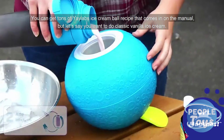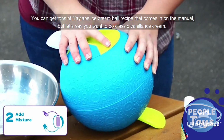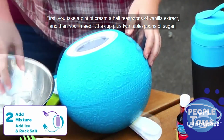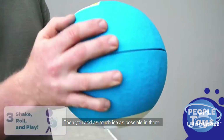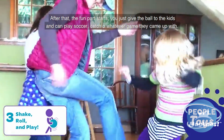You can get tons of Yaylabs ice cream ball recipes that come in the manual, but let's say you want to make classic vanilla ice cream. First, you take a pint of cream, a half teaspoon of vanilla extract, and then you'll need 1/3 cup plus 2 tablespoons of sugar. Then you add as much ice as possible in there. It's about 8 cups of ice. After that, the fun part starts.